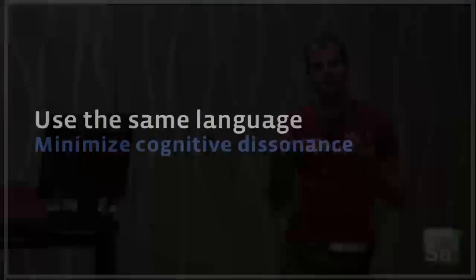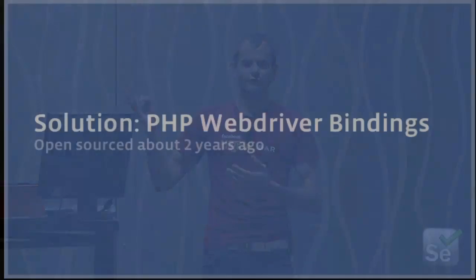Our first UI testing framework at Facebook was Watir. And it was never very popular within the company. A big part of that was we're not a Ruby shop. Hardly anyone at Facebook writes a lot of Ruby, but we have an awful lot of people writing PHP. And making all those PHP developers switch languages was just another barrier to getting them to write tests. So we switched to WebDriver, obviously. And the solution was we wrote some bindings for WebDriver in PHP. We open sourced them about 2 years ago. And that's what we're using internally.